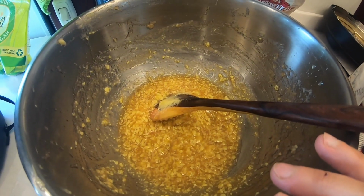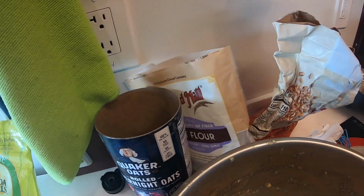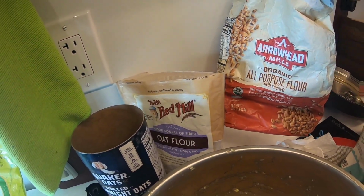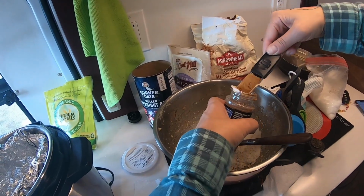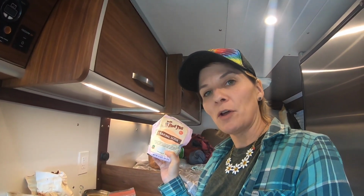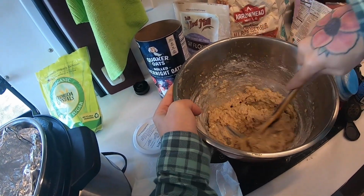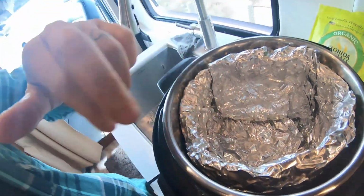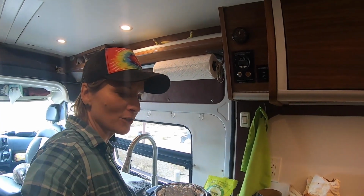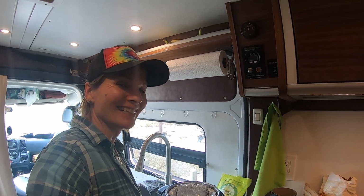So to this, I'm going to add a 1/4 cup of oats, a 1/4 cup of oat flour, and then a 1/2 cup of all-purpose flour. Next, I'm gonna add a teaspoon of pumpkin pie spice. I'm also gonna add a teaspoon of baking soda and a pinch of salt. That's it. I'm gonna put this in here and we're gonna cross our fingers and hope for the best. I'm gonna set it at 40 minutes high pressure, and then I will check it and hopefully it'll be done.